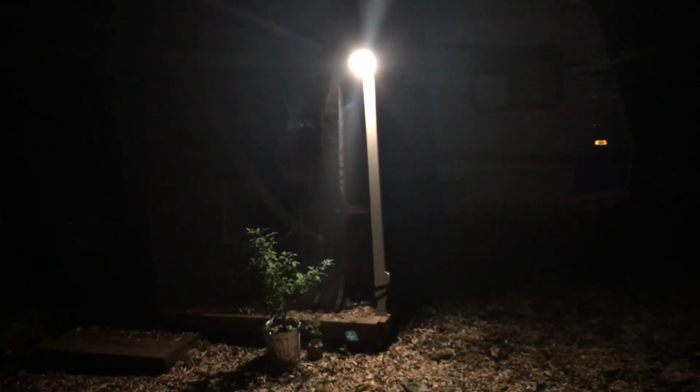Yeah, we will. So it's not that dark yet, but the light just went on, so it works, and it sensed me all the way out there in the road. It actually works really, really well.